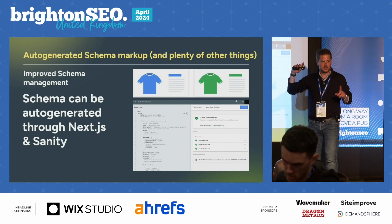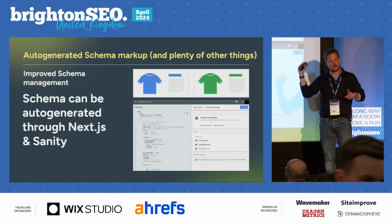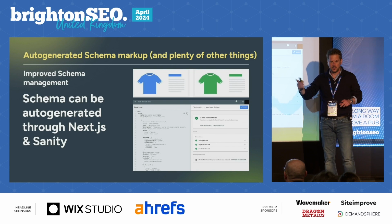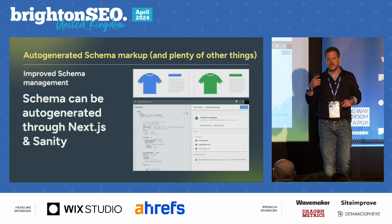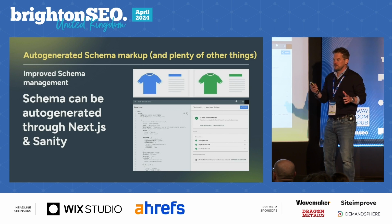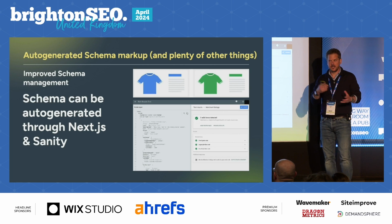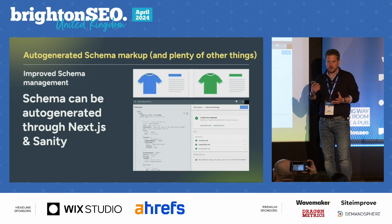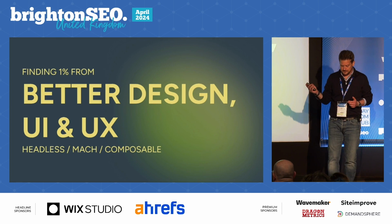Now, I was in a talk earlier that talked about they've generated something for this in Headless, but I mean, it's easy enough to just build it into each and every scenario. And we can auto-generate without the restrictions of maybe a monolith or a plugin or something else. Again, making it customized to you, but making it really efficient to manage.